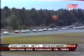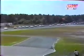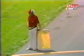As they line up in the 8th position now, it is the Bill Elliott car, and in 9th at the present time, Neil Bonnet. Let's go to Junior Johnson, who's standing by on pit road.